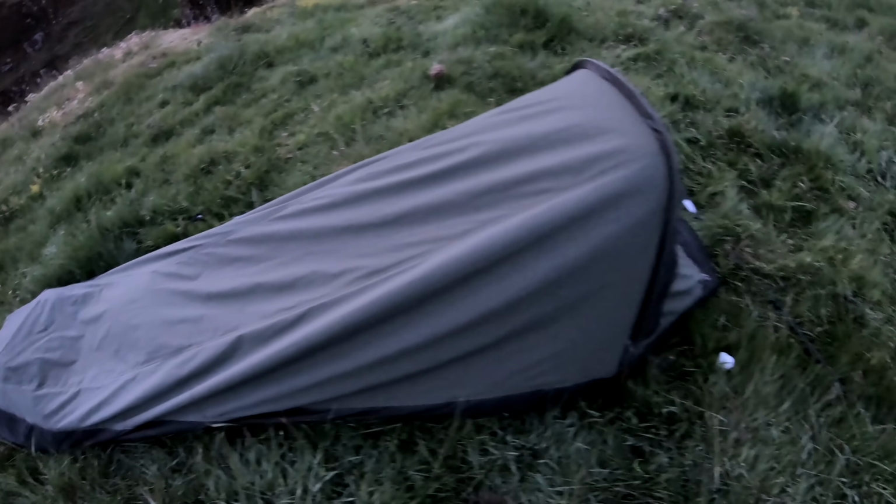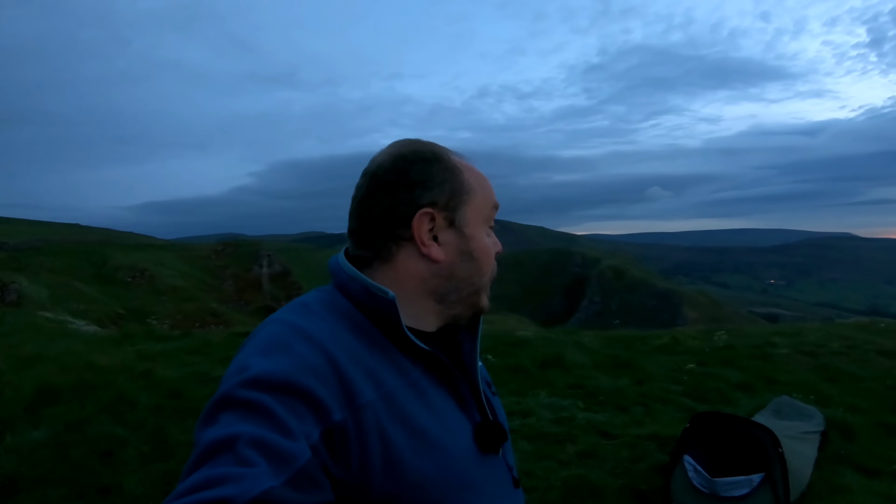And I'm really pleasantly surprised with how much room you've got in there. It's the least claustrophobic bivvy bag that I've ever been in. Definitely better than the Dutch Army one and the Snugpak Stratosphere that I've owned before.